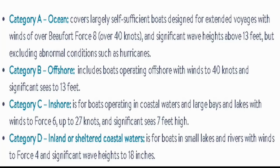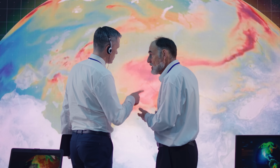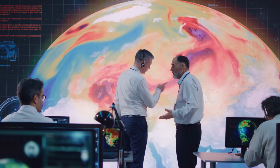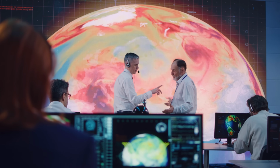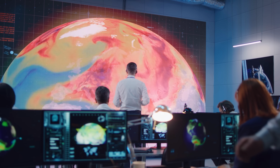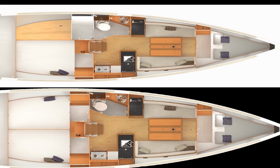What A means is it covers largely self-sufficient boats designed for extended voyages with winds over the Beaufort Force 8 scale. That means winds over 40 knots and significant wave heights above 13 feet. Now, this obviously excludes abnormal conditions, so you don't want to go and sail this into a hurricane. Not a great idea. Now, this does come with a two-cabin one-head version or a three-cabin one-head.